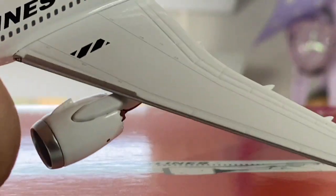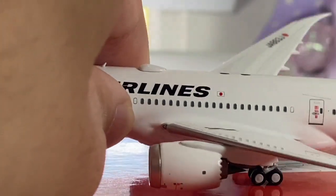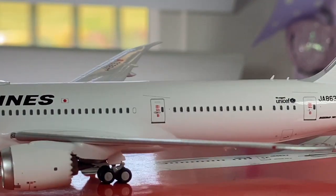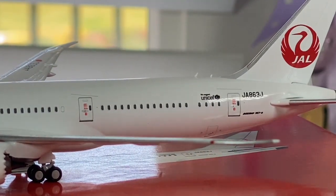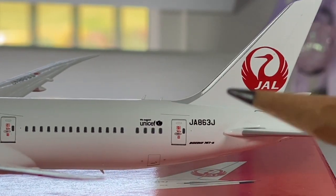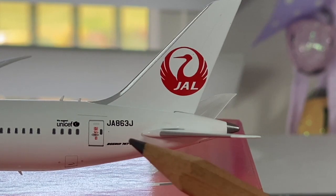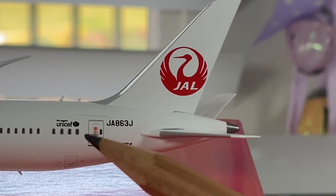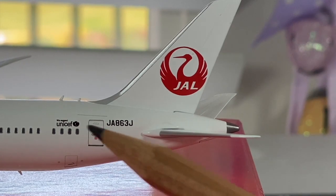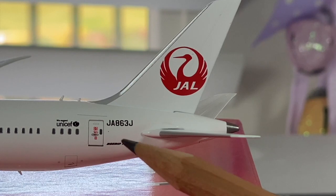And here's your wing detail, and I would say this is like an emergency exit slide indicator. And there's your like beacon light, your red navigation light right there, your L3 door right there, and transitioning at the very back of the aircraft, you got your L4 door right there, and I don't know what this company is. And there's your Boeing 787-9 titles right there.